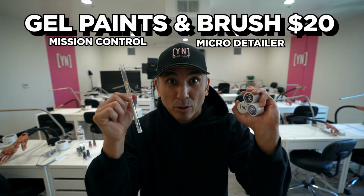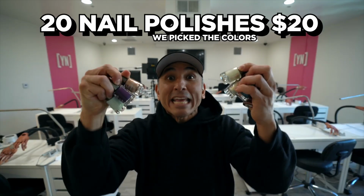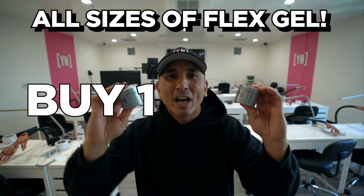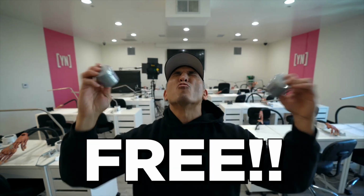Three-piece mission control art kit with a micro detailer, $20. These two precision applicators, 60 gram sizes. You get both for $50. We got nail polish, 20 for 20. All sizes of flex gel, buy one, get one free.